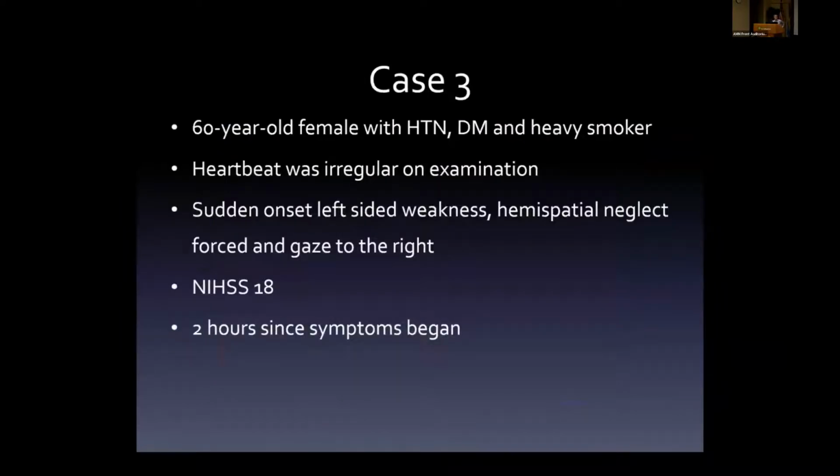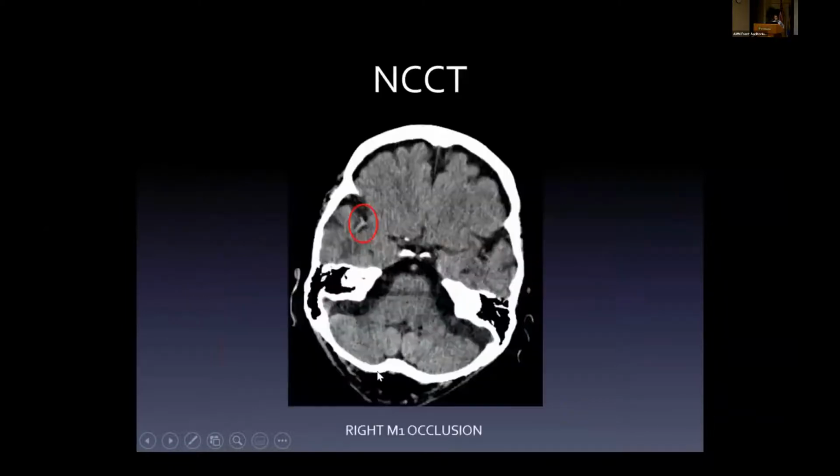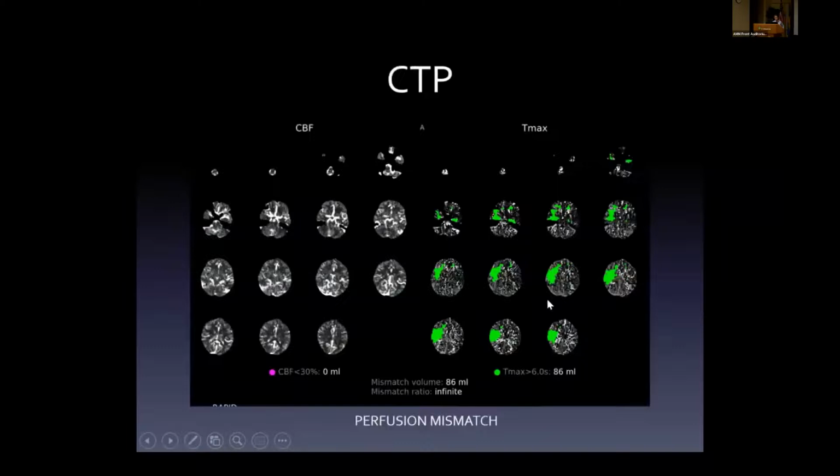Third case, this is a 60-year-old female with hypertension, diabetes, heavy smoker, was healthy, didn't see doctors, came in with an irregular heartbeat on examination. She had sudden onset left-sided weakness, hemispatial neglect, forced gaze deviation to the right, NIH of about 18, and about 2 hours since her symptoms began. Again, we see this dense vessel sign on her CT. Her non-contrast CT actually looked completely normal. There was no evidence of any early infarct or anything there.